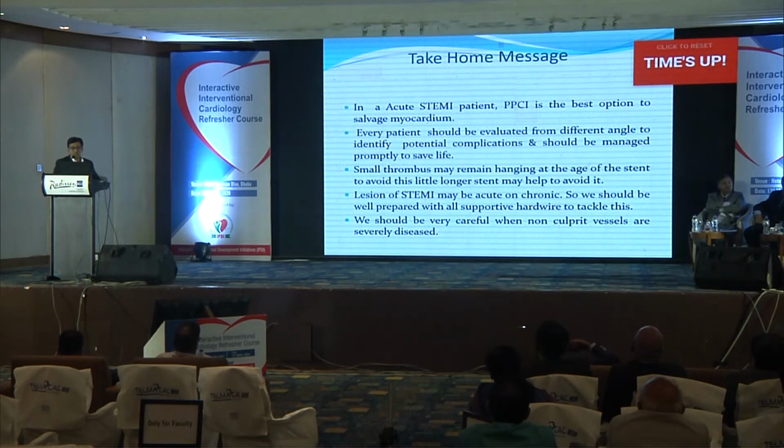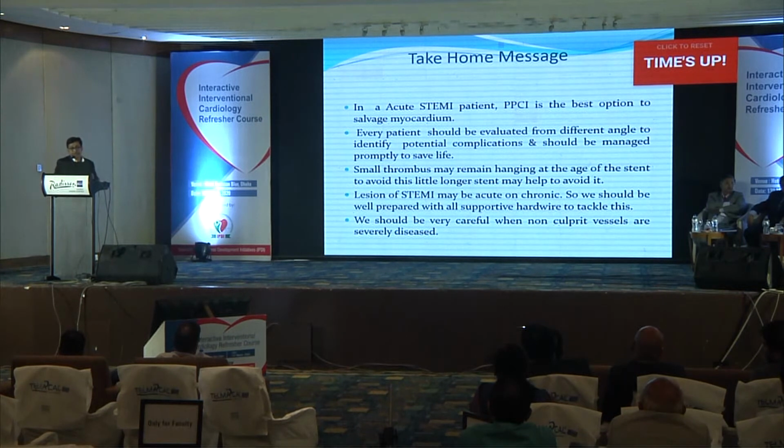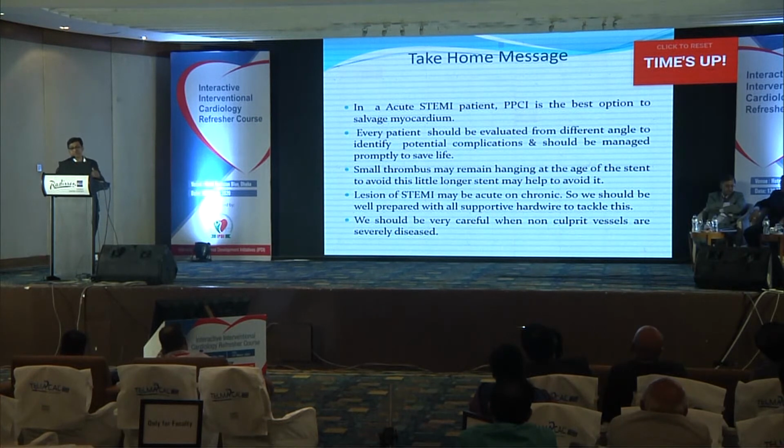Hello. The lesion may be acute or chronic. In that case, we should have all the facilities and hardware support to open the chronic lesion in an acute setting. So in an acute ST elevated MI patient, primary PCI is the best option to salvage the myocardium. Every patient should be evaluated from different angles to identify potential complications and should be managed promptly to save life.